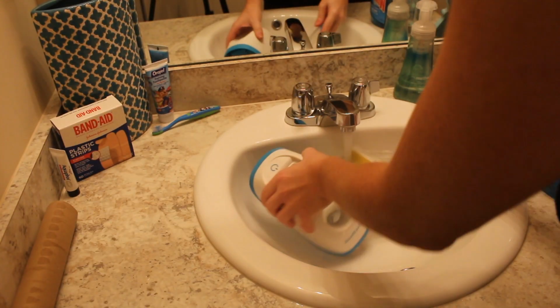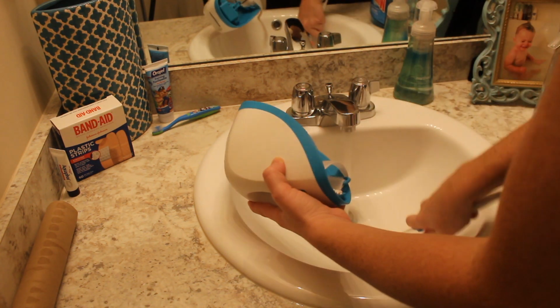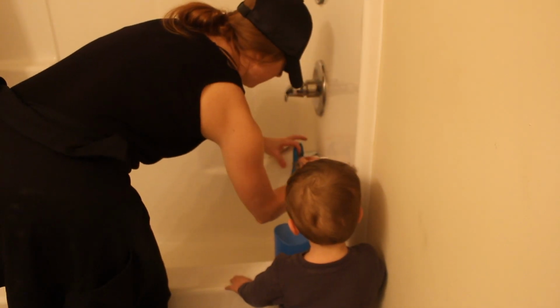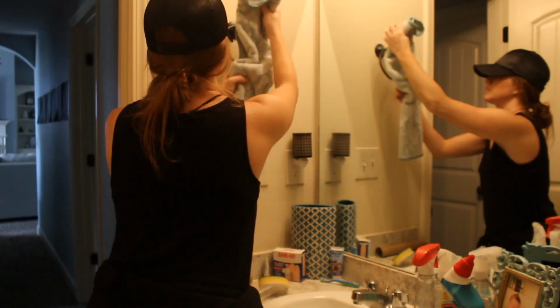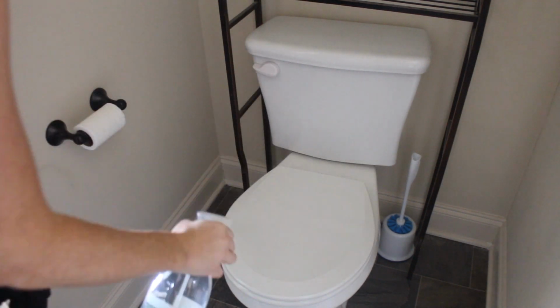So this is a faucet cover from Four Moms, and it is amazing. It helps to gauge the temperature of the water for your little ones. We actually used the tub version when he was an infant, but having this has been such a lifesaver. So again, just taking out the rugs and putting in fresh clean towels and moving on to our master bathroom.